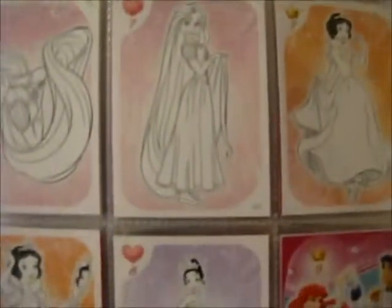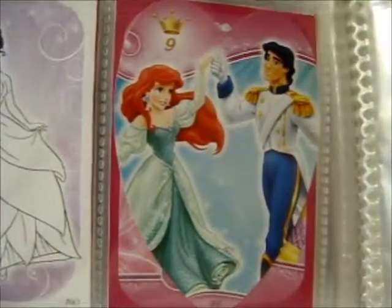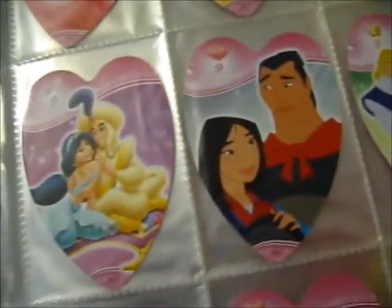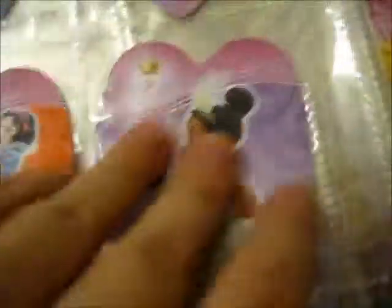So then these are the color cards. Then the heart-shaped cards with all the couples, as you see. And yeah, that is it.